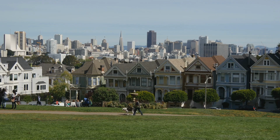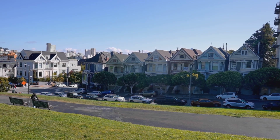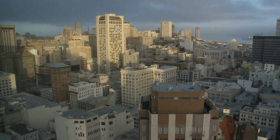The Painted Ladies, saved from a wrecking ball. Last but not least, we gotta talk about the Painted Ladies. Those picture-perfect Victorian houses lined up like candy canes along Alamo Square. They're like the poster children for San Francisco charm. But did you know they were this close to being bulldozed?